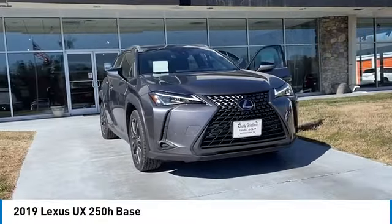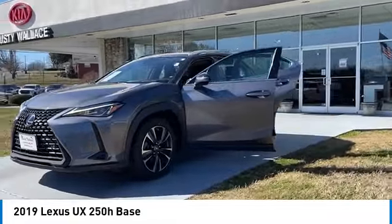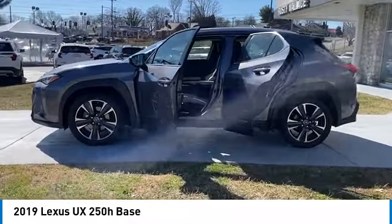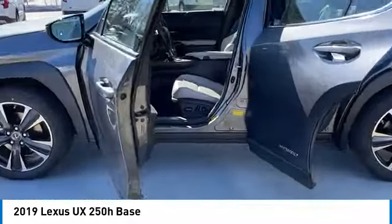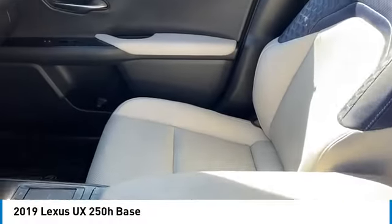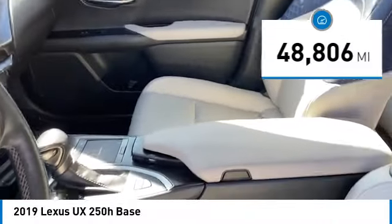You are going to love the 2019 UX. The Lexus UX compact SUV is large enough to provide you functionality, but small enough to allow you to zip around town. An upscale interior reminds you that you're in a Lexus and will be sure to make you smile to know you're behind the wheel.